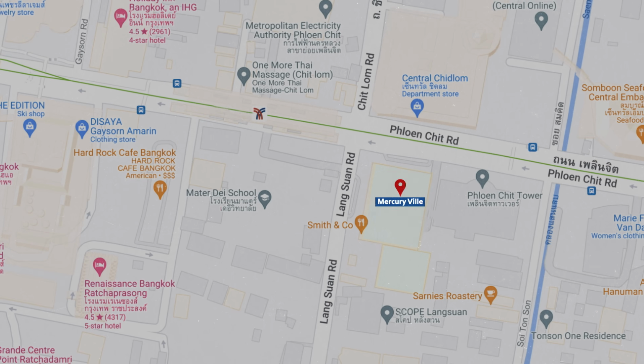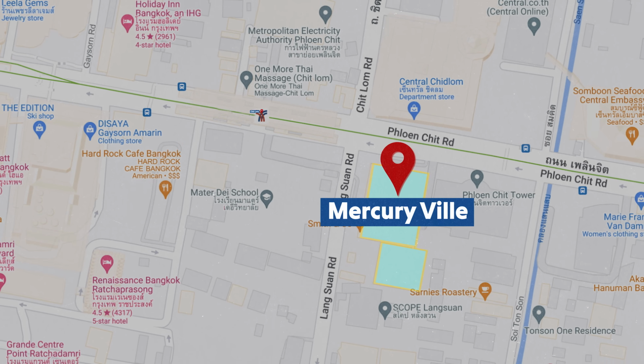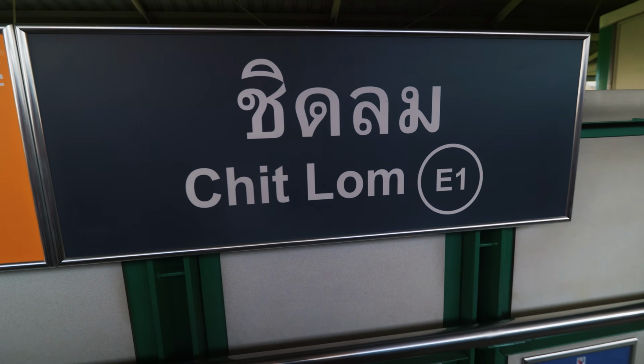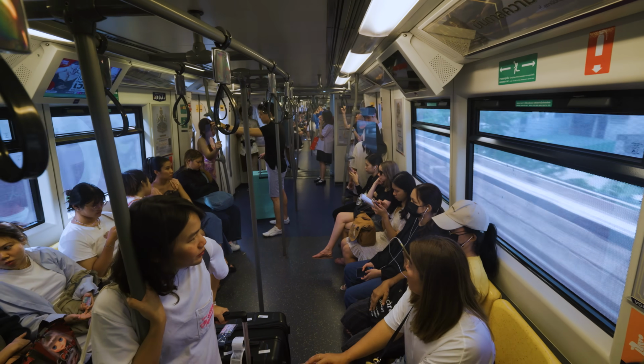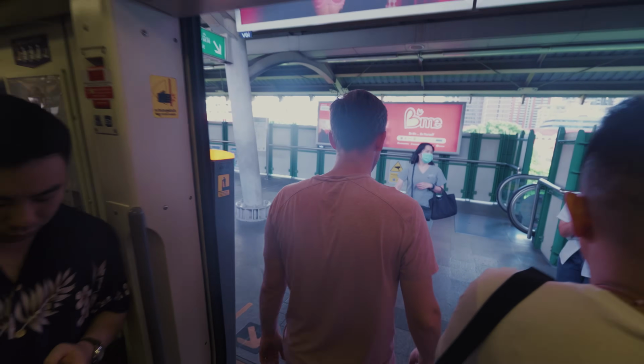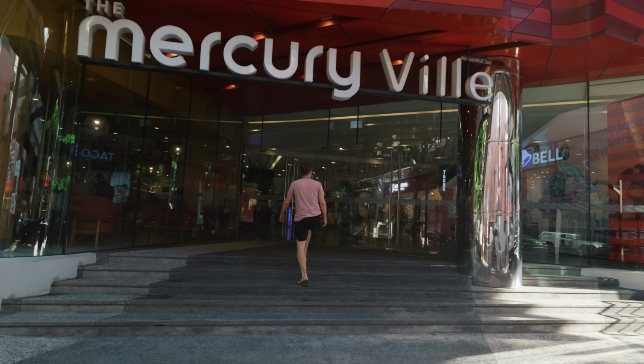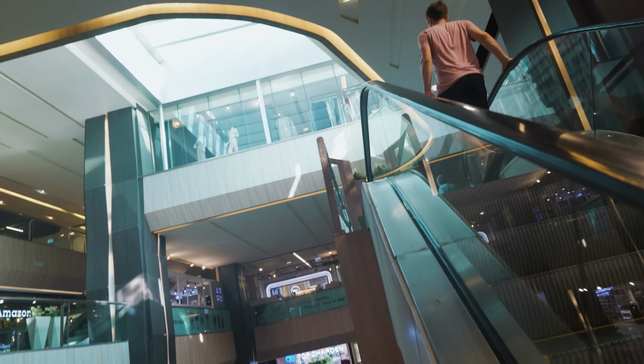So we're located right in Mercuryville, which is a little mall attached to the BTS station called Chitlom. So you take the BTS to Chitlom, you get off, follow the signs for Mercuryville, and you'll come out on the 3rd floor, take the escalator up one floor, and we're right here.